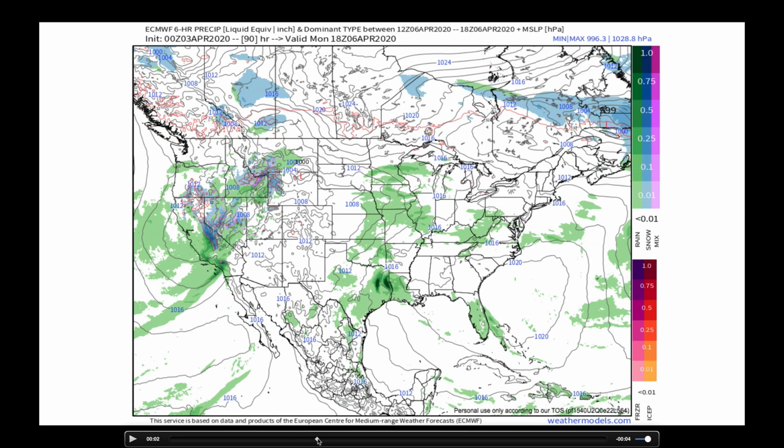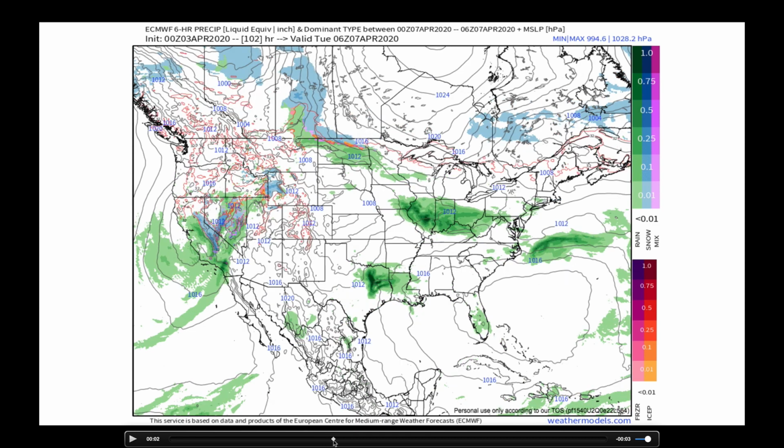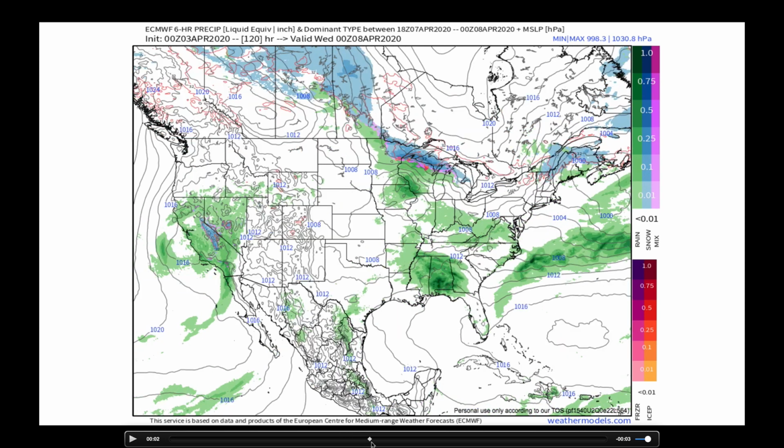So here's Monday afternoon and evening. Again, same region. Broadly speaking, wide showers and thunderstorms in this area. Our low is here, our high is there, and we're just right in between the two. So there's good upper level support to give us lift in the atmosphere. But the big system is still waiting back here. This is now Monday night into Tuesday morning, Tuesday afternoon and evening.